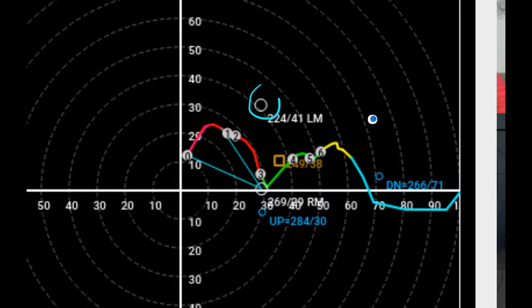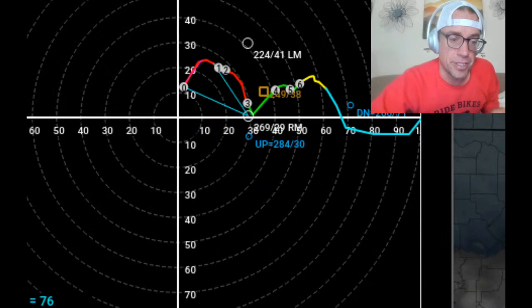This is the motion of the left moving supercell. This is the motion of the right moving supercell. I believe Bunkers derive storm motion, basically a weighted average of the winds from the lower troposphere up through the mid and upper levels of the atmosphere that the storm is exposed to. But this is the hodograph, probably the most useful tool to assess just how favorable the shear profile is for tornado-producing storms.